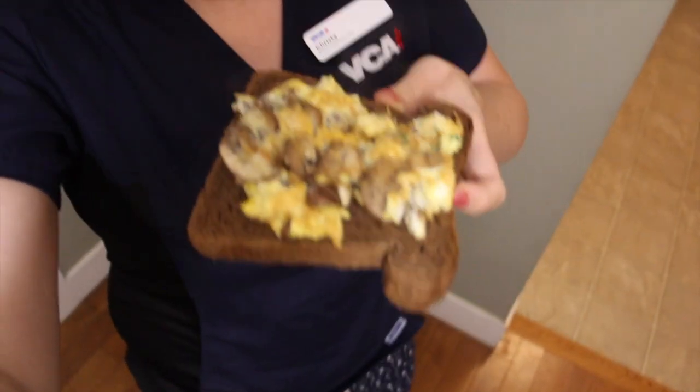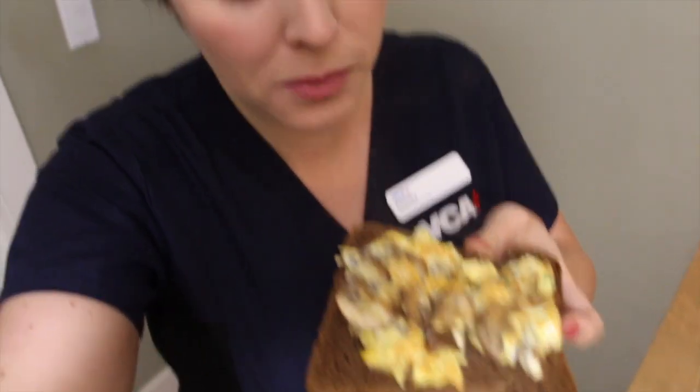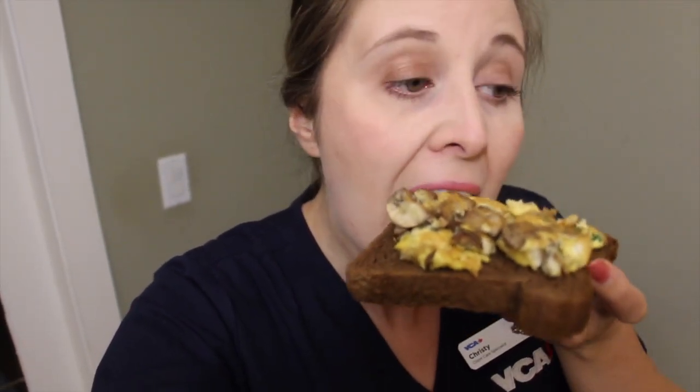I had coffee already while I was getting ready for work, and now I'm having scrambled eggs with mushrooms on a piece of rye toast. I put some salt and pepper, but not other spices. Oh, and some basil. A little dry, but it's a win. So I'm going to finish eating this, finish getting ready, and then head off to work, but I'll show you what tea I'm bringing.